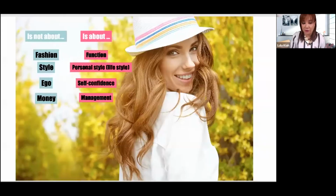about function on clothes. It was not about a style. It was about discovering the personal style from people. It was not about an ego, but it was more about self-confidence. And it was not about money. And it was more about optimizing resources and management.